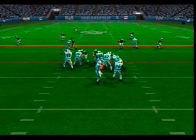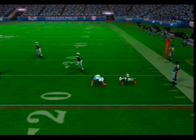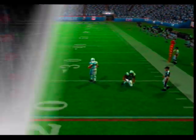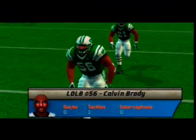Only one man in the backfield. Under pressure with the pass. The wide receiver has it. Big hit on the ball carrier. Watch this. He stands him up and he puts him right down. That's stopping in your tracks right there.